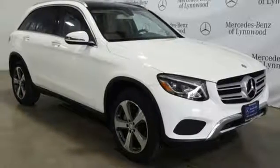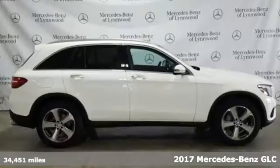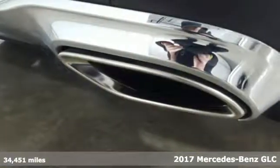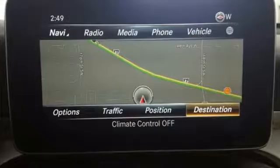It's a 2017 Mercedes-Benz GLC. Adoring eyes follow the toned body of this GLC everywhere it goes. No matter where it is you're headed, you'll adore what it offers inside.